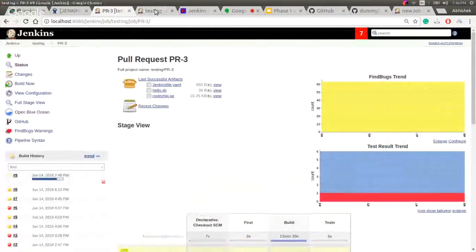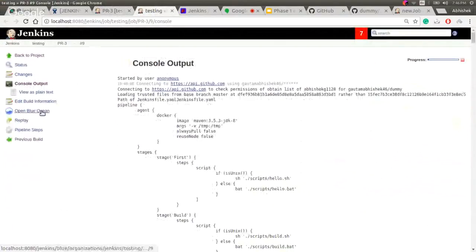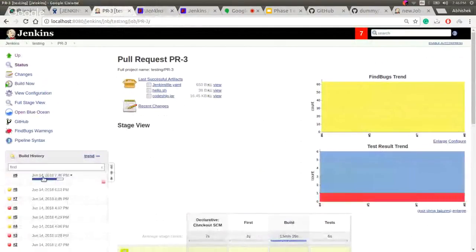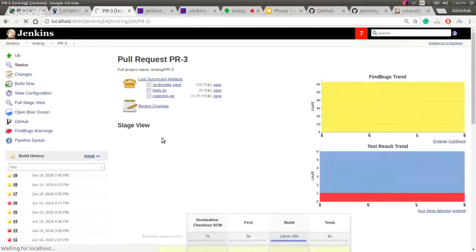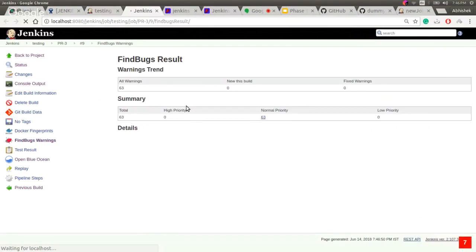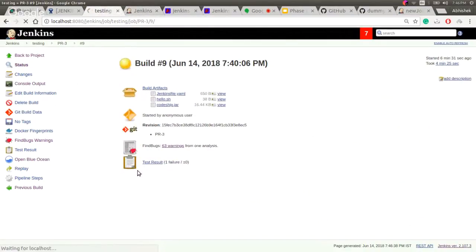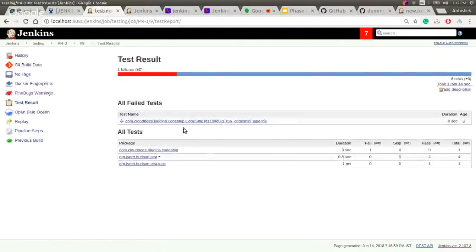So, we can go to here. And we can see that these are the artifacts that have been archived. And this is the FindBugs analysis. And these are the errors that have been found by FindBugs. And there is one test failure. Here it is.